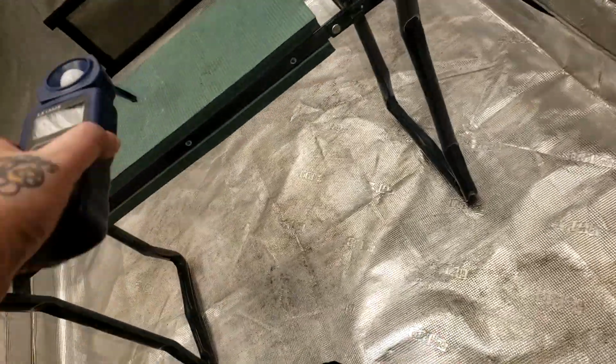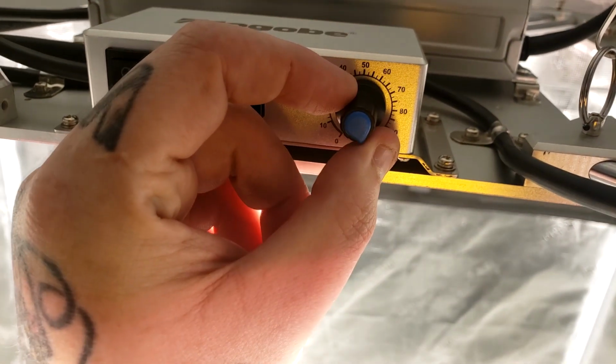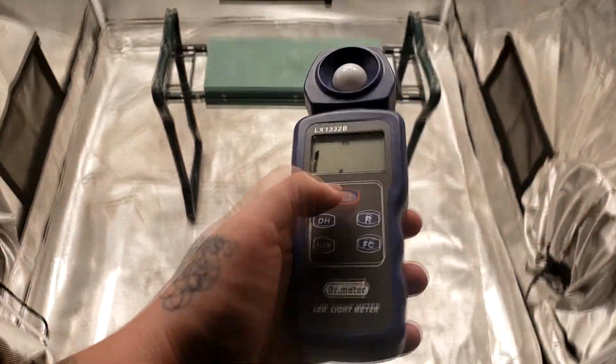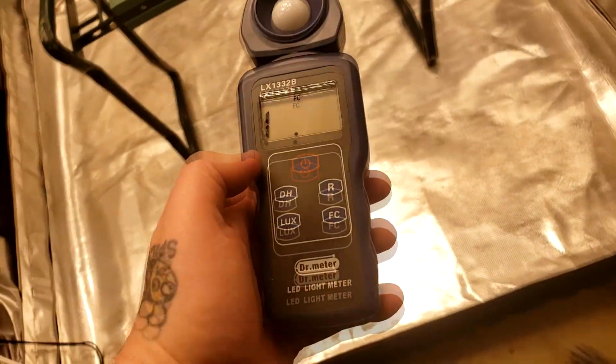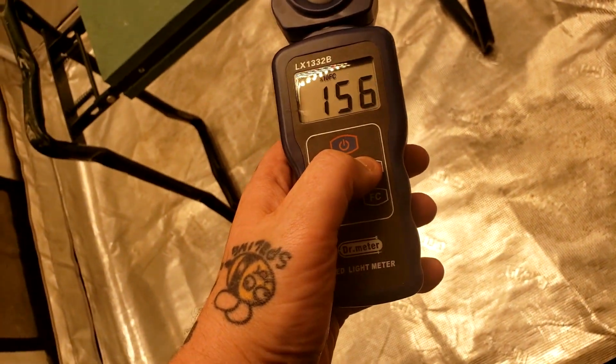Oh shit! Before I do that, I gotta make sure. I was gonna say I had it down low while I was setting it up, so it wasn't blinding my ass too hardly. There we go. Holy crap! Now it's definitely blinding me. Okay, I was gonna say it seemed a little dim. Here we go. So we turn it on. Now we bring the decimal down to that one there.